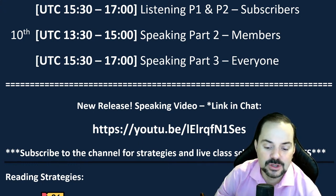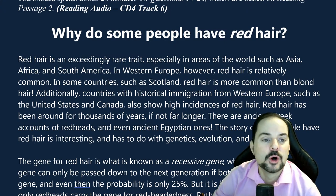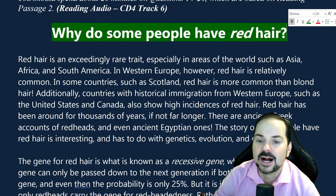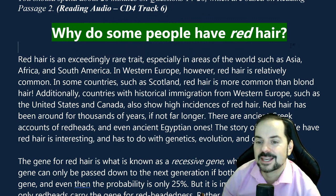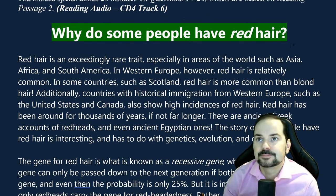All right, so let's jump to our reading for the day. Here it is. So the topic here is why do some people have red hair? Now, when you see the title in IELTS, always read it, okay? I think there's still some people who just kind of skip the title of the passage. It's a bad idea because the title is, I mean, it's important. It's basically the ultimate summary of the reading, right?